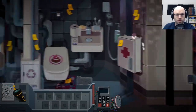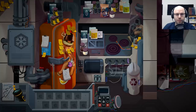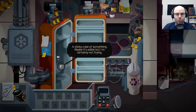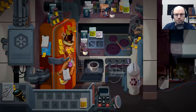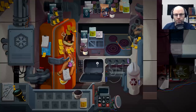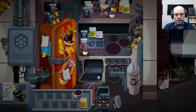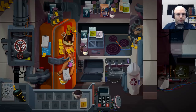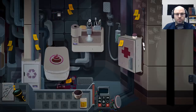Okay, scroll, scroll, scroll. Refrigerator, refrigerator. Okay, thankfully, this is censored. I appreciate it. It's a food cube, a sticky cube of something. Maybe it's edible, but I'm certainly not trying. Okay. A bag of wheat grains. Healthy and healthy. Okay, please eat. Oh. A microwave-ready bowl that I can use to mix and cook my food. I need to put water in the bowl first. That's not a problem. What you do is you open up this panel. Okay, maybe let's not. Turn the sink on. Grab the water. Let's go.